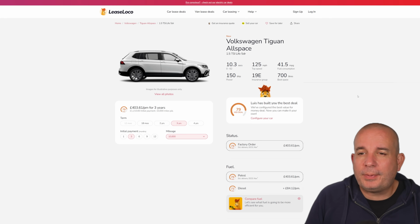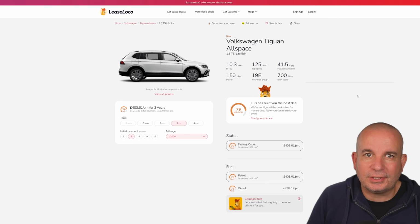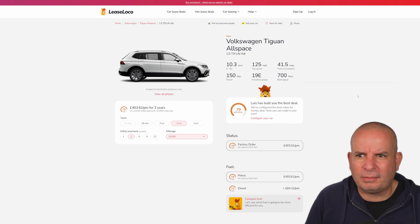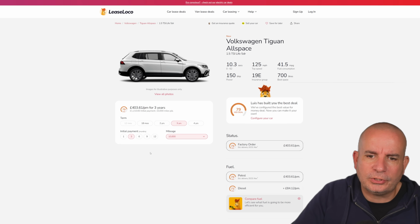So moving up to some bigger SUVs now, we've got the Tiguan Allspace 1.5 TSI Life, 700 litres of boot space in this. I'm not sure if this one's a 7-seat or not. You can get the Tiguan Allspace in a 7-seat version, and I've added it here really because you don't see many 7-seat deals at the moment, as someone sent me in a message earlier today, I think. 0-62 in 10.3 seconds, 150 horsepower, insurance group 19, 41.5 mpg.